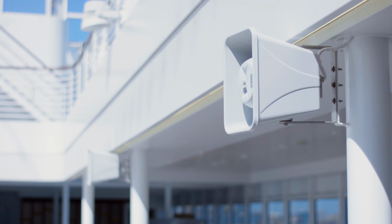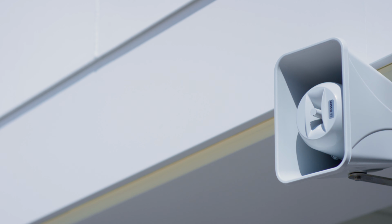General emergency signal. The second type of alarm is the general emergency signal, also known as GES. The general emergency signal is 7 short blasts followed by 1 long blast on the ship's warning system. And it sounds like this.